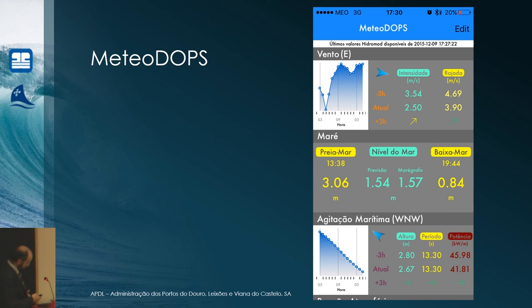And then you have tidal information. So what is being measured at the tidal gauge and the tidal table. This is just the official tidal information. So this is the tidal table. It doesn't have any real forecast for the sea level. And the previous low tide or high tide, and the next low tide or high tide, and at what time it will be.